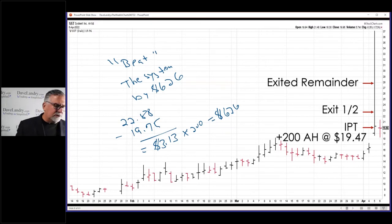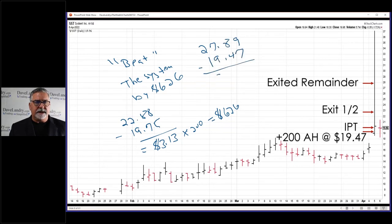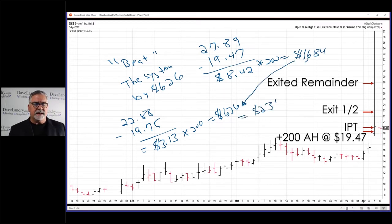Because looking to the service, it would not have stopped out. So I noticed it was beginning to rally in after hours. So I went ahead and put back on those 200 shares that I sold, okay? And I picked it up at after hours for 19.47. So it was at 27.89 where I got out, and it dropped, and I got back in at 19.47.